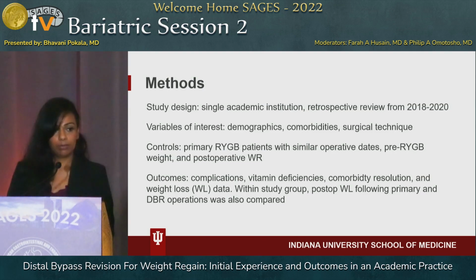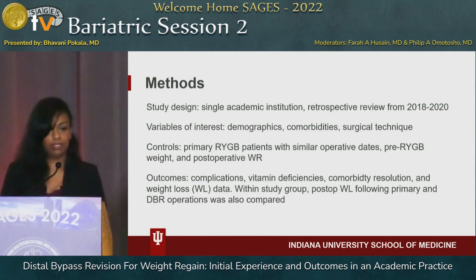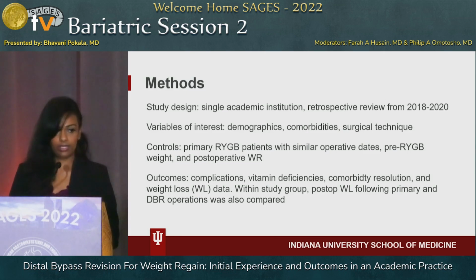So this study was performed at a single academic institution and was a retrospective review of patients undergoing surgery from 2018 to 2020. Variables of interest included demographics, comorbidities, and surgical technique. The control group that we created consisted of primary Roux-en-Y gastric bypass patients that had surgery at approximately the same time as our revisional patients, and similar weights and postoperative weight regain. Outcomes of interest were complications, vitamin deficiencies, comorbidity resolution, and overall weight loss data. Within our study group, we also looked at the postoperative weight loss following primary bypass and distal bypass revision operations.